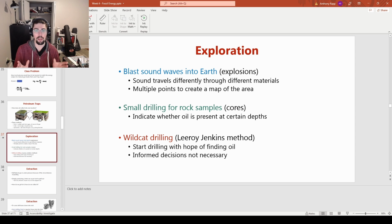So not to the same depth or not to the same width as when we're talking about actually getting the oil out of the ground, but just a little bit smaller, just enough that we can put some equipment down in these holes, or we can put some explosives down in these other holes. And what we really try to do here is that these vibrations, we have seismographs all over the place.